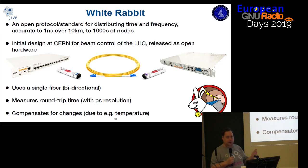And they use it for beam control for the LHC, for getting all of that in time. And originally, it was for a 10 kilometer reach, that's the design, and you could do thousands of nodes up to a nanosecond. Well, up to a nanosecond can still be several phases, so that's not quite good enough for us. And also 10 kilometers, the distance between radio telescopes tends to be a lot more. So we started to tinker with White Rabbit and try and improve it a bit.